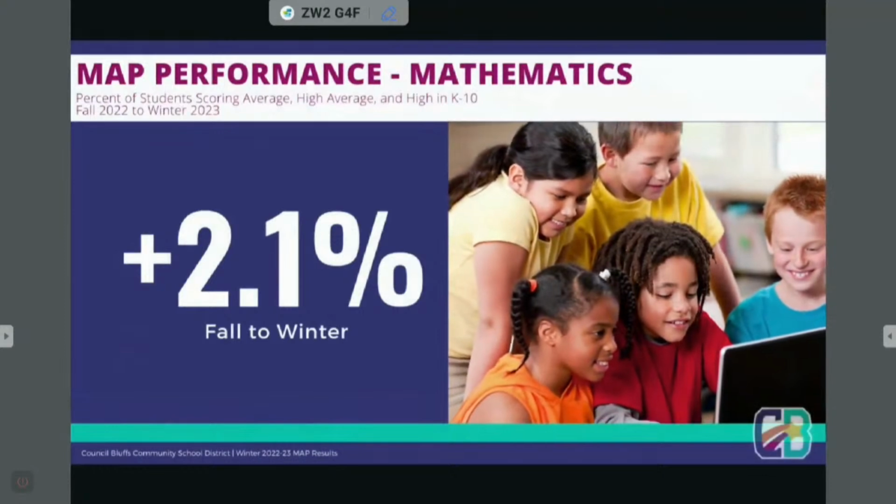So we will dig right in, starting with our math performance. We were very pleased to see an increase in our overall math proficiency when we looked at fall 2022 to this winter testing window, an increase of 2.1% as a district. That is also notably an all-time high for our winter testing window. When we first began testing, our first testing window in the winter was in 2019, and we were at 50% proficiency. We are now at 60% proficiency.